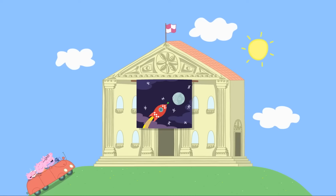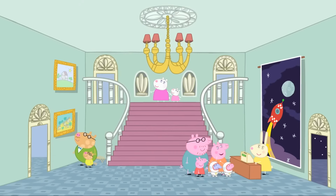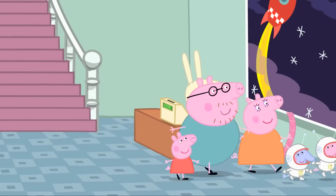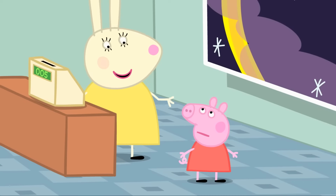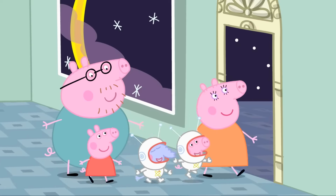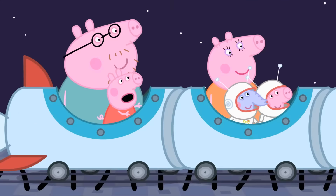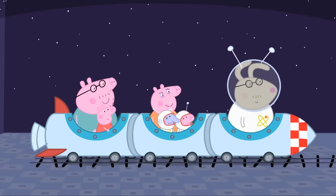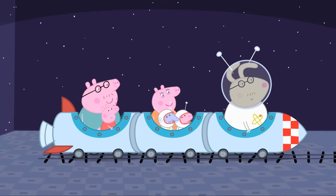Here is the museum. Hello, everyone. Have you come to see the moon show? Yes, Miss Rabbit. 5 tickets, please. There you are. Enjoy your trip to the moon. Oh, we really are going to the moon. No, Peppa. It's just pretend. This way for our trip to the moon. Mr. Rabbit is the tour guide. Prepare for takeoff. It's just pretend, isn't it? That's right, Peppa. It's just pretend. 5, 4, 3, 2, 1, blast off!